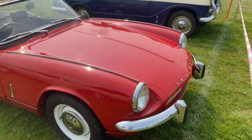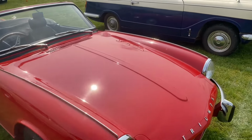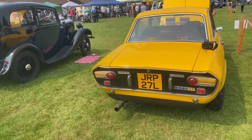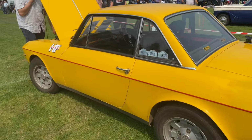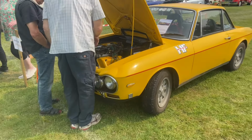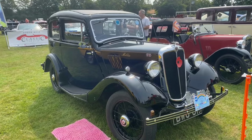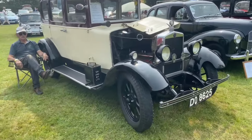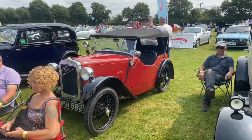That's a lovely Spitfire Mark III. And the Triumph Herald on the end here. I do love these. Lancia Fulvia. Always a very pretty car. The HF version being the performance variation. So often seen in the classic red. These sort of older vintage cars. Nice. Morris Cowley.